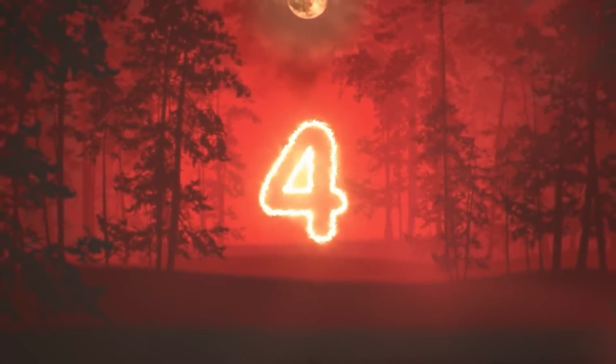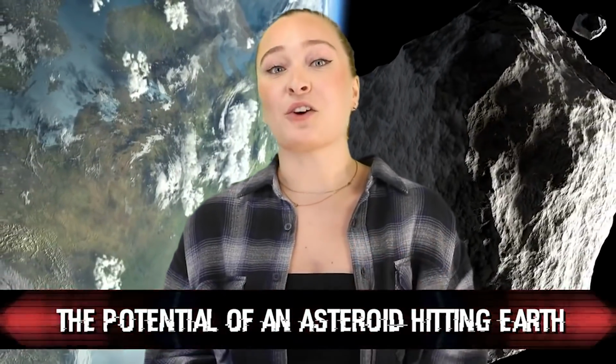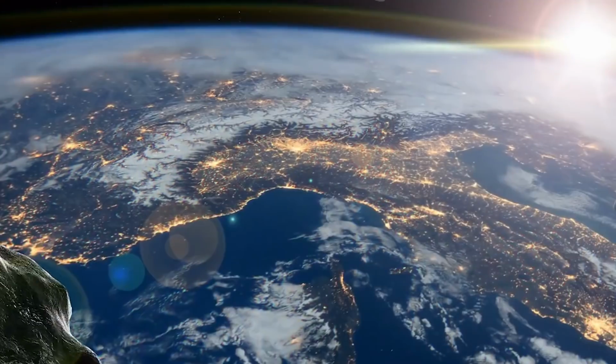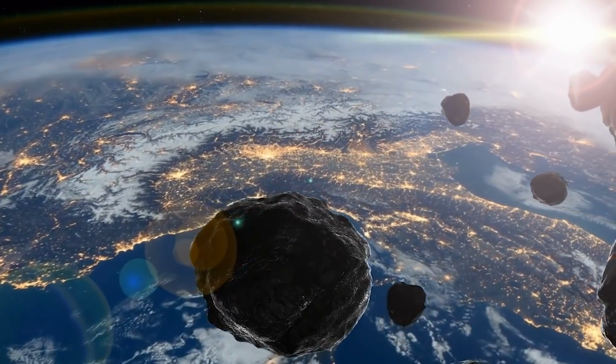Moving on to number 4, we have the potential of an asteroid hitting Earth. We all know, or at least have heard, that the dinosaurs were wiped out by an asteroid. If an asteroid were to hit Earth now, there is a good chance it would have a similar effect, but this time on humans. There have been dozens of asteroids that have nearly missed Earth, and a lot of them have been known and had their paths calculated beforehand to ensure our safety.